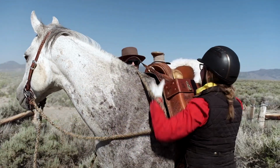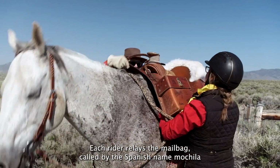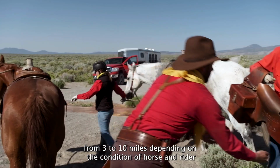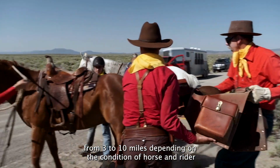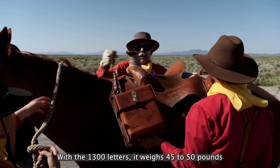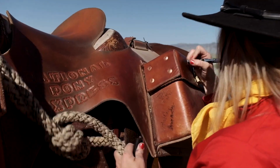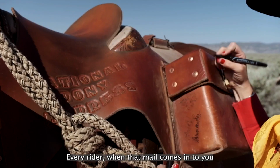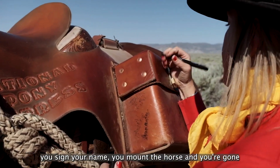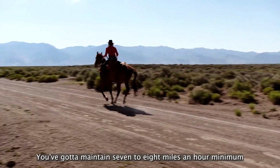Yeah. Each rider relays the mail bag, called by the Spanish name mochila, from 3 to 10 miles, depending on the condition of horse and rider. With the 1,300 letters, it weighs 45 to 50 pounds. You can see signatures on here. Rider signs name on leather saddlebag, gallops off. Every rider, when that mail comes into you, you sign your name, you mount the horse, and you're gone. You've got to maintain 7 to 8 miles an hour minimum.